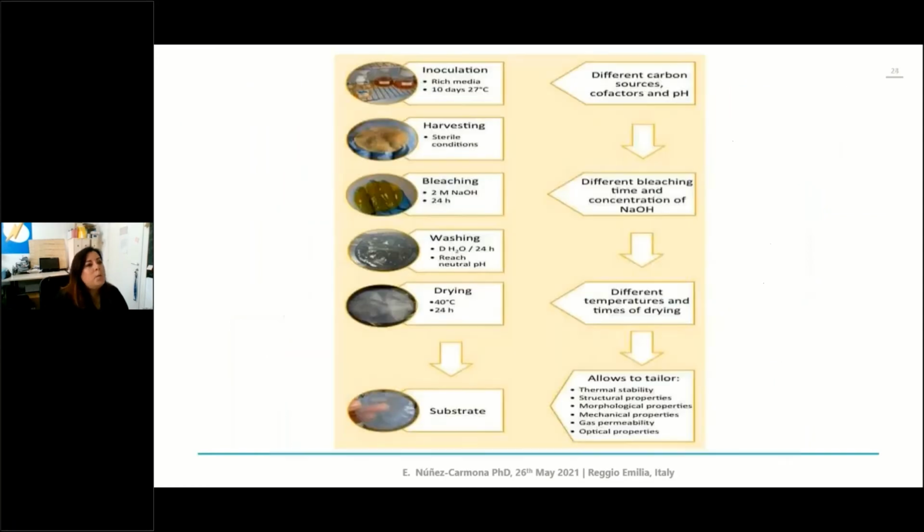So how do we create our substrate? We inoculate our bacteria in a rich medium. Afterwards, we harvest after 7 to 10 days, depending on how thick we want our mat of cellulose. We go through a bleaching step using sodium hydroxide, and afterward we wash it and we obtain what is called a hydrogel, which is mainly a mat completely hydrated with water. Then we go to a drying process and we obtain our substrate. By intervening in the different steps of the production, changing the carbon source, the time, the kind of bleaching, and the kinetics of the drying, we can tailor the thermal stability, the structural properties, and the nanostructure of our substrate.